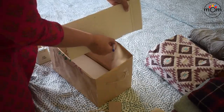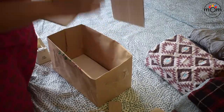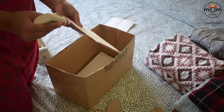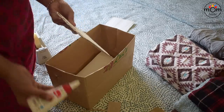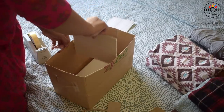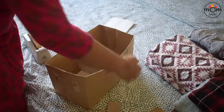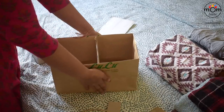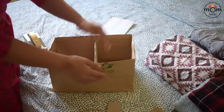I had this thick cardboard that comes with the bed sheets. We'll cut to make a divider. Glue it. Let it dry and it's good to go for organizing any lightweight materials, or you can even place this inside your drawers.